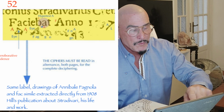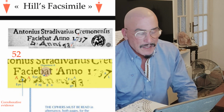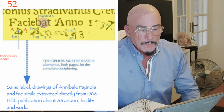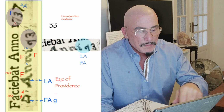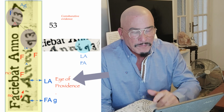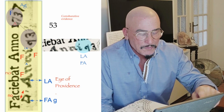So imagery 52. In the previous page you have two red arrows. This is the 1737 label facsimile, and it's all ciphered by Annibale Fagnola. You can see this in our books, websites. We deciphered all of the labels in that 1908 publication by the Hills. So you can see imagery 52, the complete deciphering, and imagery 53 is also the same label, but you have more details of the ciphers. And notice, in the lower part, in yellow, left, the big Eye of Providence containing the LA and below the FAG, and you can see the complete decryption if you read everything.